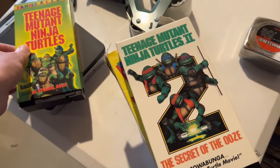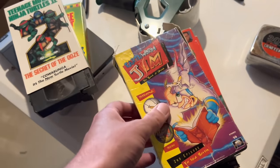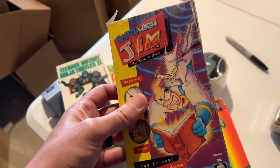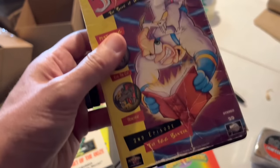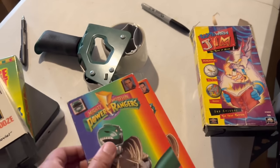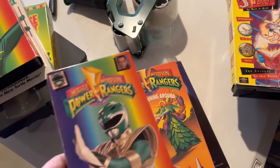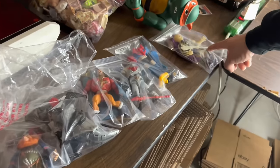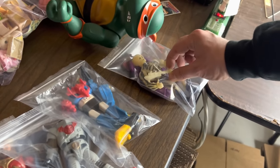Dan was like, hey, get some VHS. He's like, I got a few. And then look what's in this stack. That is just too cool. Reform Gym. Let's check it out. Look at that. I'm definitely going to pick that out. Got some Ranger stuff. ET. Very cool. With the glowing, or is that a replica? It's a replica because you can see over here.